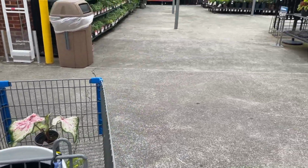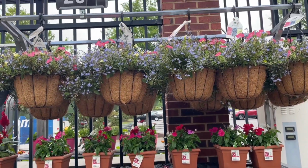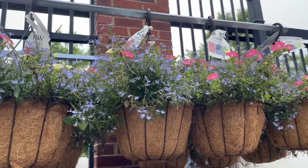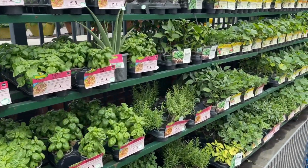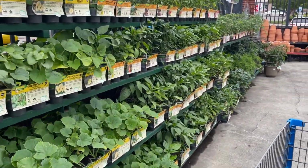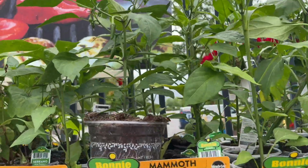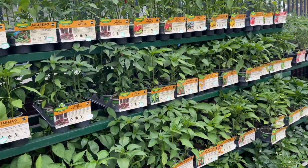It looks like it's gonna rain on us, but I did want to show you guys these containers real quick. They're Proven Winners containers, $29.97, and it has like a combination. I love this blue and pink look. They have all the herbs that you need. They're here. Or veggies. Gosh, look, these are already putting on their little jalapenos. How cute. $4.97 for all of these.